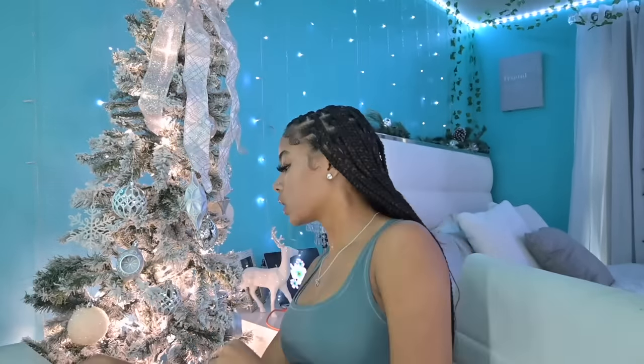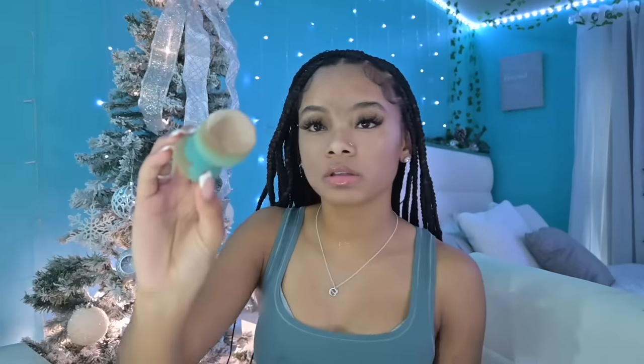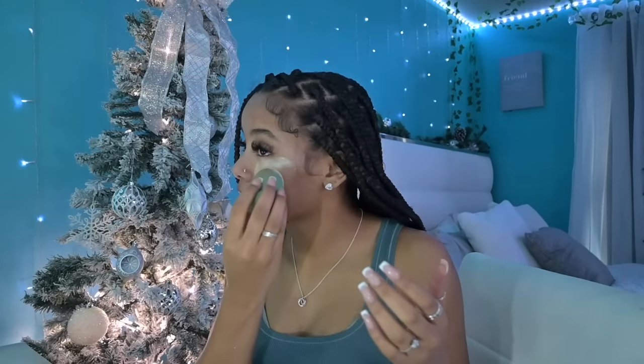So now, to set my concealer, I probably should have done this before my eyebrows. I usually do, I just forgot. I use the Laura Mercier translucent setting powder. And for this, I use a different beauty blender than the other one. I've just started using setting powder for real. When I tell y'all, it's such a big difference. And then I just leave it there for a couple seconds while I do some other stuff to my face.